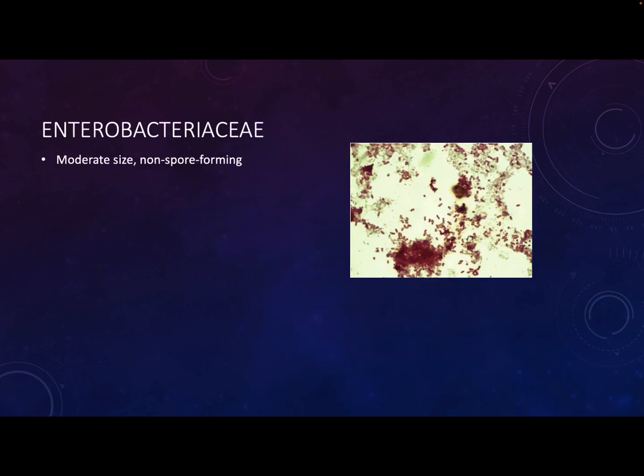They are of moderate size, so you probably remember looking at things like E. coli under the microscope. They don't form spores. Gram-negatives usually don't. That's usually a gram-positive thing. They have a common antigen. These are genetically related organisms, so they have a common antigen that we call the enterobacterial common antigen.